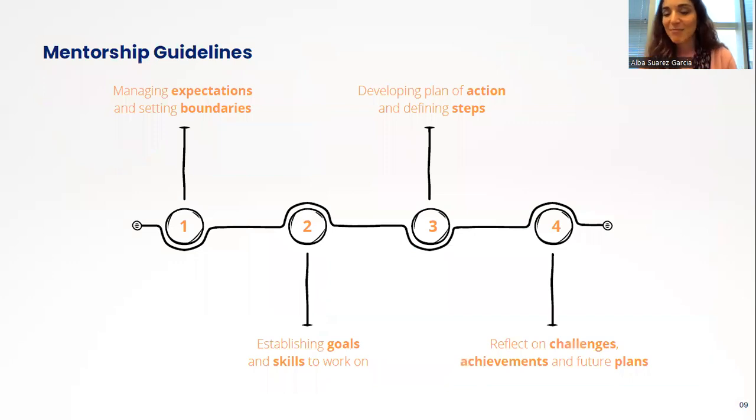Now, a little bit about the timeline of the mentorship. In the initial stages, it's important to talk about what the expectations are for the mentorship and starting to set boundaries. So those are things like I mentioned before of what's enough notice time if you need to cancel or postpone a meeting. I'll also provide more information on that a little bit later on and in the handbook.